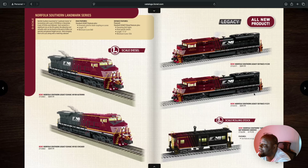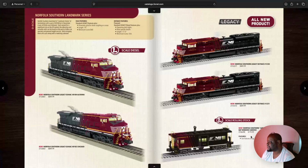But for this, I'm definitely getting it because it has legacy in it. And I love the paint scheme. I just love it. I do like the bay window caboose at the bottom. I already ordered a caboose that's kind of similar in paint scheme, but I do like that caboose. I might splurge on that one a little bit too. I'm hoping I can get it at 150 or something like that, instead of $200, 179.99. I don't know if I will spend almost $200 on a caboose, but 150 I will definitely entertain that. But yeah, I think I'm gonna get the Atlantic. The Atlantic is pretty dope right here.